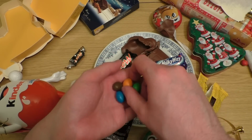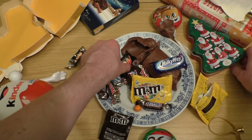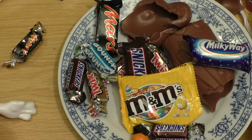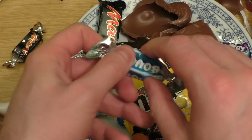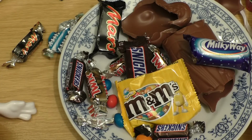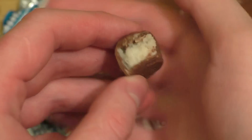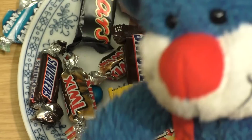Of course, you all know these products. Here, Mars, Snickers, Twix. Bounty. Let's have some Bounty. Here we go. I'm gonna ask myself, what to do next? I've never seen Bounty. Here's Bounty. What should we do next? Kinder.